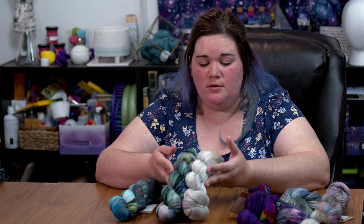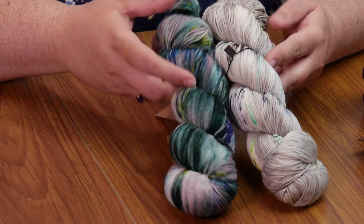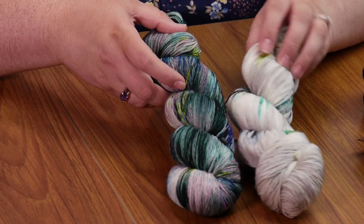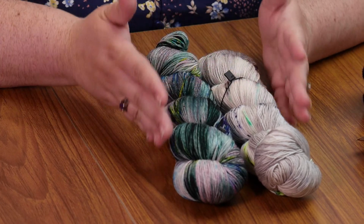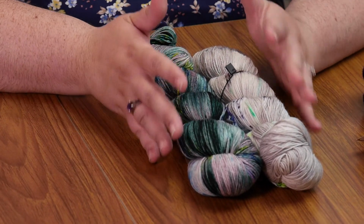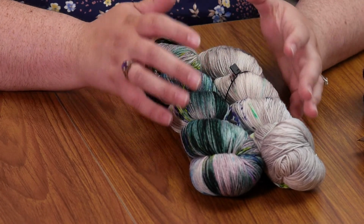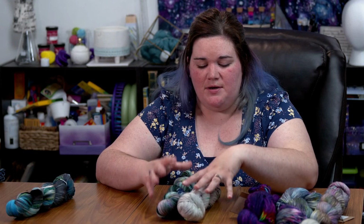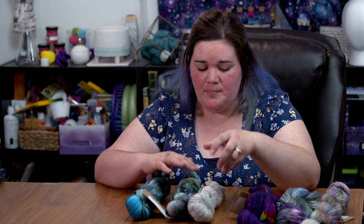So I'm pretty sure that I'm going to go with these two here together. So I'm going to pull this one off to the side, these two together, and you can see there's just little hints of the colors that are in this one. So I think they'll make kind of a nice variegated plaid. I might just have to pull a solid in to go with them. Maybe a dark charcoal, maybe a super deep green, something to balance this. I think there's too much blue in this one, but I'm not sure yet.